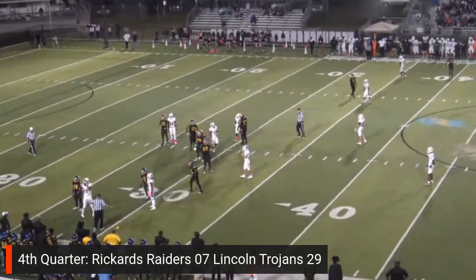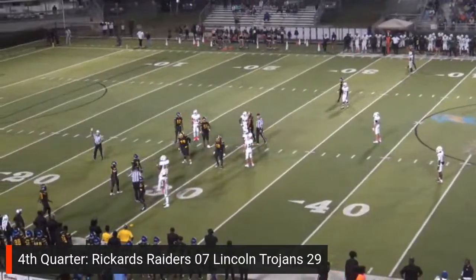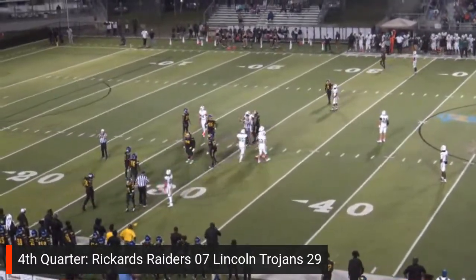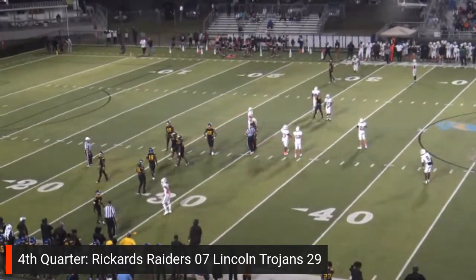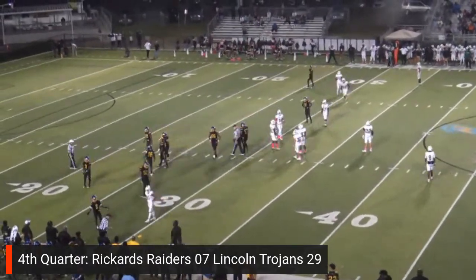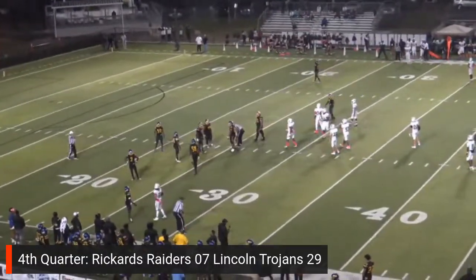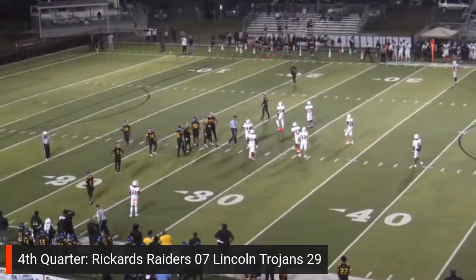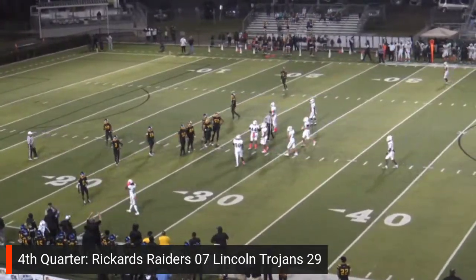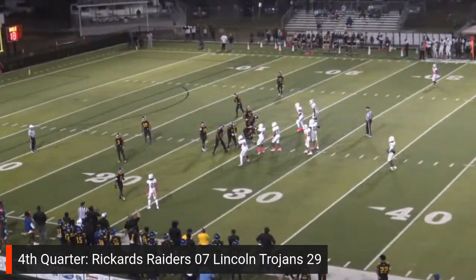And another flag. All start Rickards. 8:07 left in the contest. There was a double team down here at the bottom of the screen on the Lincoln defensive end. He stood both of them. 1st down and 15 to go.